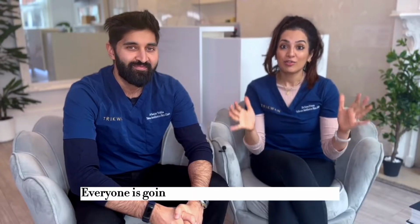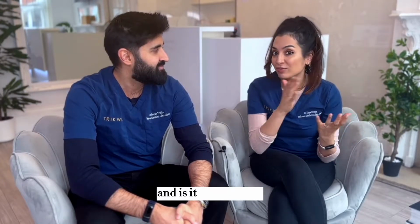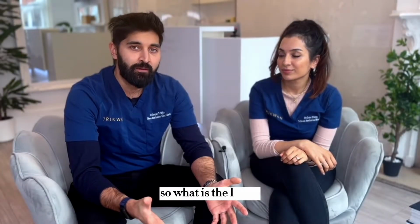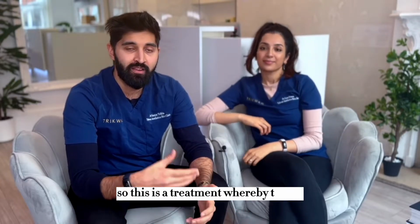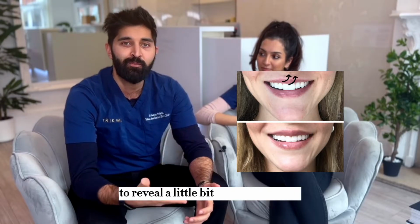So everyone is going crazy right now about the lip flip. But what actually is it, and is it right for you? So what is the lip flip? This is a treatment whereby the lip, or the top lip more specifically, is slightly lifted to reveal a little bit more of the pink.